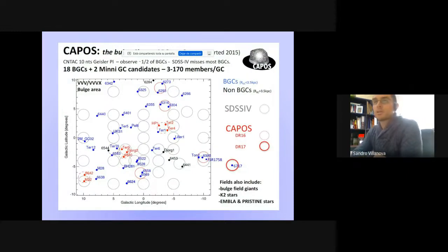So our project is called CAPOS, the Bulge APOGEE Survey, that has the aim to study spectroscopically a large fraction of the Bulge Globular Clusters. Why globular clusters? Because they are the oldest objects in the galaxy for which we can obtain precise ages. And with that information, we can try to understand the formation history of the bulge.